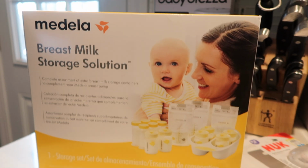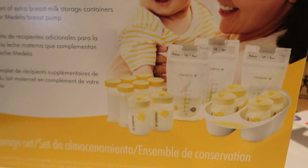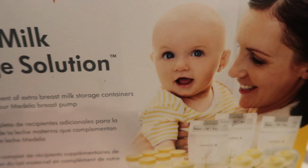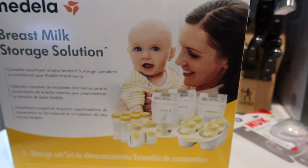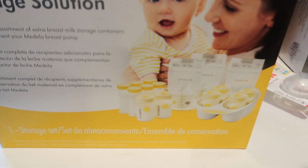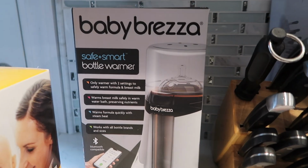Okay, so this is new for me, but I always use the Medela pump, but I bought this breast milk storage system. I've never really gone with a system besides just getting, like I used to have these, you get those in the hospital, they give them to you, and I never really used anything but bags. But I'm gonna try this. It looks like it's gonna be helpful based on what I know my needs are and how many months I breastfeed.